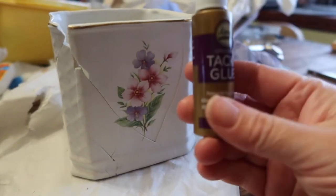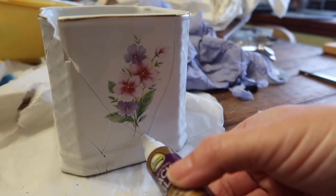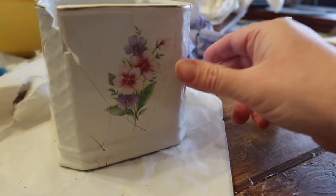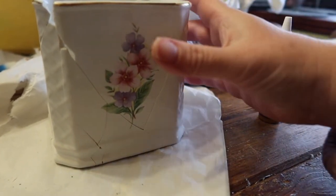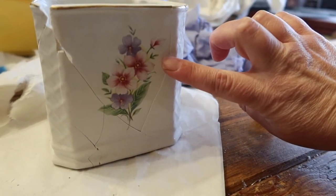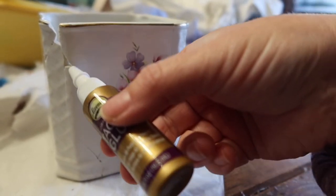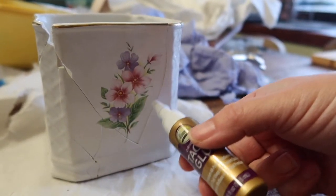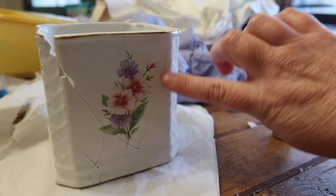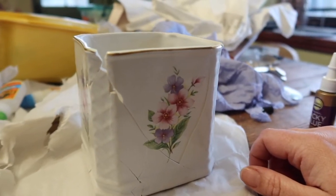But I'm going to use this tacky glue and just run over it quite thickly, in the hope that it will be enough of a barrier, because particularly this bit here, I'm worried that if Rain went to hold it and she moved her finger, this would probably cut your skin. So I'm just going to run this over all of the cracks. It'll help it be stronger as well. It means you will see a line along the cracks, but Rain said she didn't mind that, so I think that's probably the best solution.